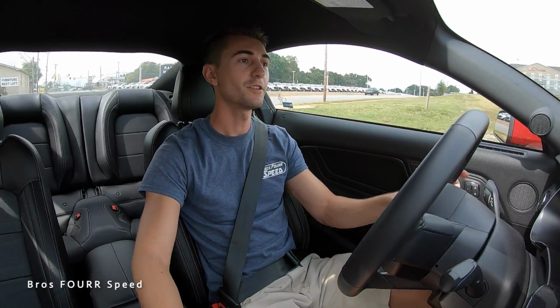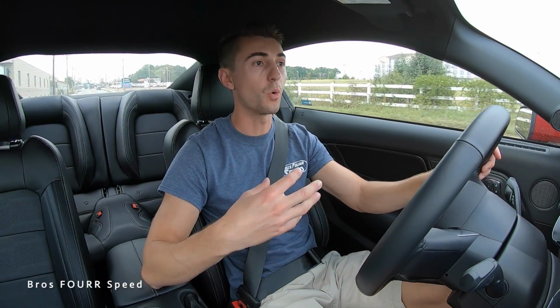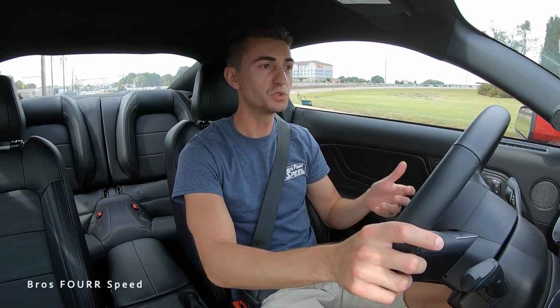Alright guys, so we are setting off now in the Mustang GT. So right now I'm just in the normal driving mode, and I have the exhaust in quiet mode as well, just to kind of feel out this car as a normal daily drivable car. Ford has done a really good job, I think, with making the Mustang that. It's a usable vehicle that you can drive pretty much from day to day and do kind of everything with.